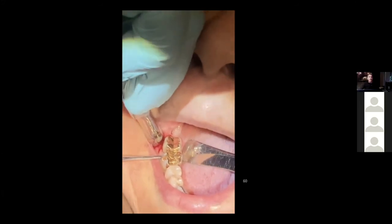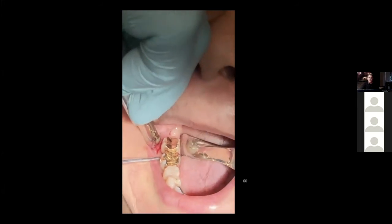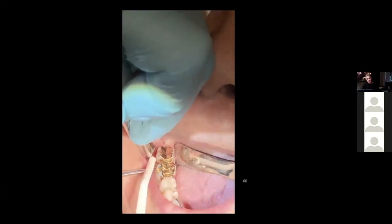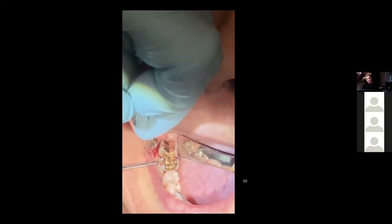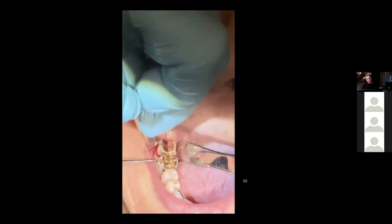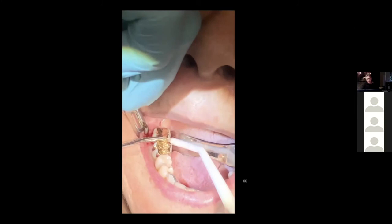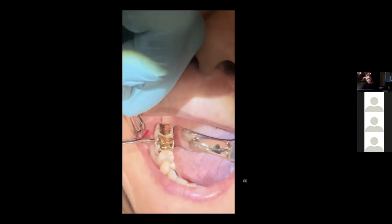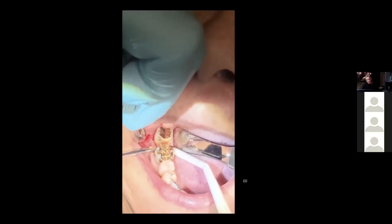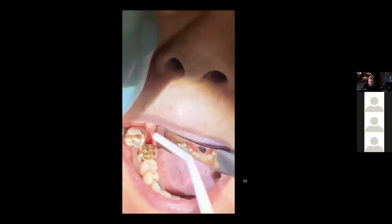And you'll see, remember, the bone loss, I'll show you the x-ray, hopefully, is mainly on the distal. So you notice that I'm holding this, I'm not moving. I'm expanding the bone by doing what I'm doing now. That's been over 10 seconds, so I find it difficult for most clinicians to be that patient. Most clinicians like to turn like this constantly. It's really one movement. I'm pushing apically, and I'm lifting the tooth pretty easily now because I already expanded it.